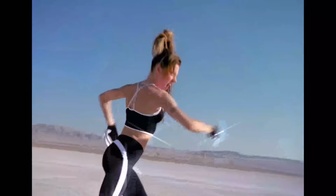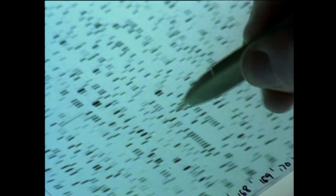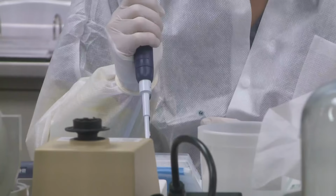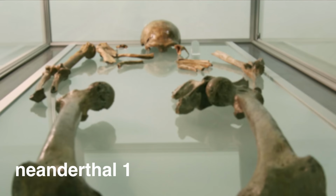The year was 1997. Girl power was taking the world by storm. A young Stefan Milo was dominating the Worcester tennis scene. And almost as importantly, geneticists were making a scientific breakthrough. For the first time, we had recovered ancient DNA from a fragment of a Neanderthal, a humerus belonging to Neanderthal 1, the first ever Neanderthal found way back in 1856.